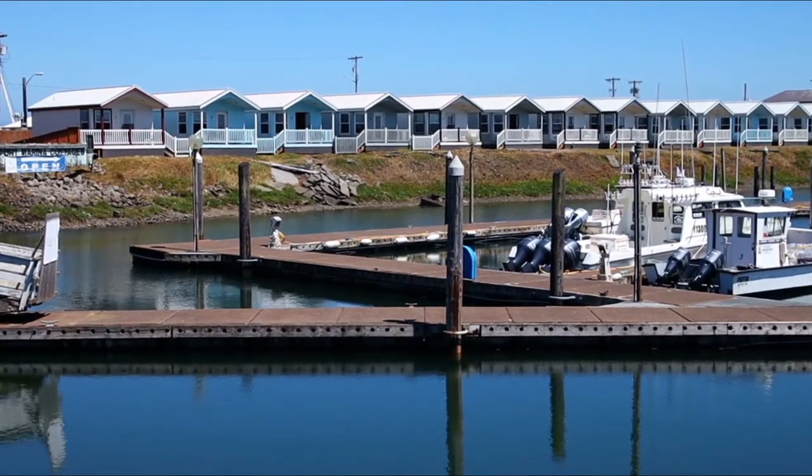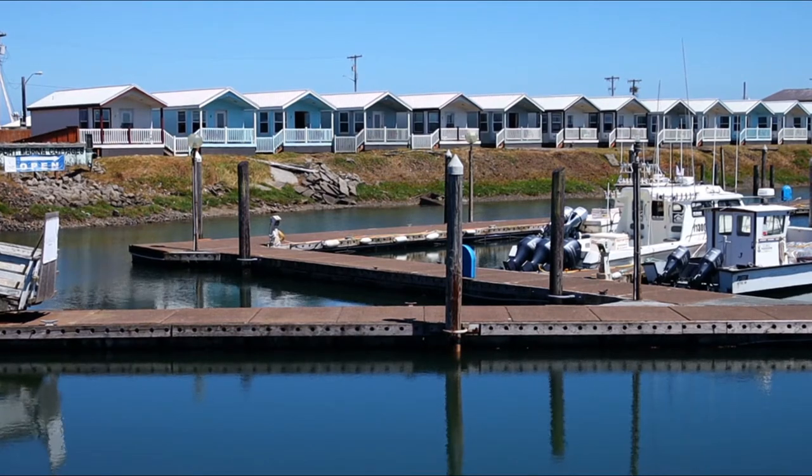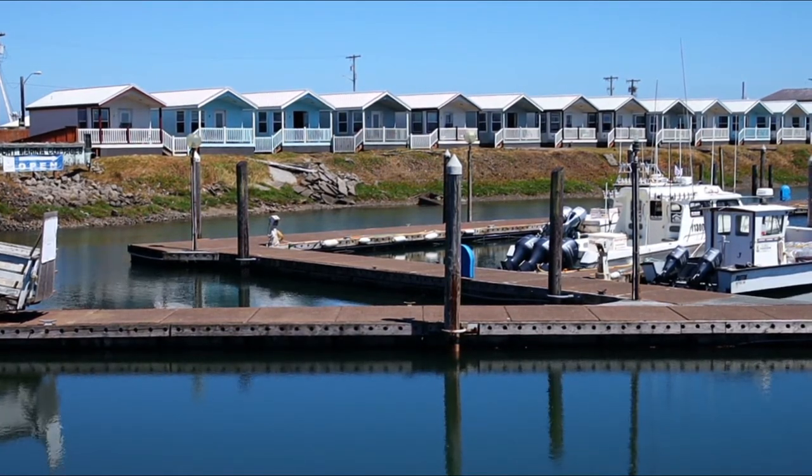If you ever come out here to visit, those are little cabins you can stay in. Those are cute. And then you can walk all around Westport.